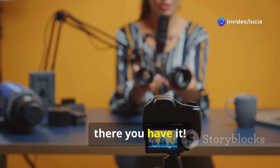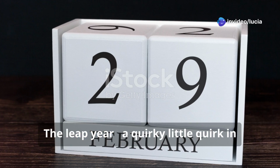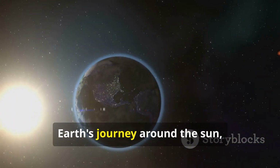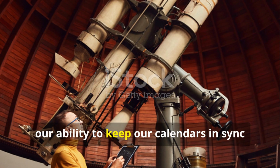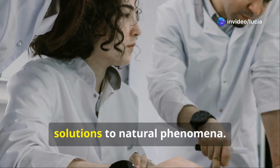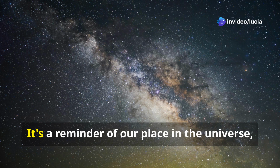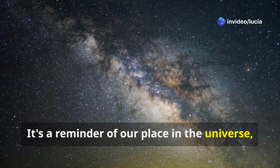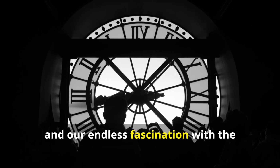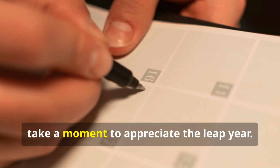So, there you have it. The leap year, a quirky little quirk in our calendar that holds a lot of significance. It represents our understanding of Earth's journey around the sun, our ability to keep our calendars in sync with the cosmos, and our knack for finding clever solutions to natural phenomena. It's a reminder of our place in the universe, our ingenuity in measuring time, and our endless fascination with the passage of time.